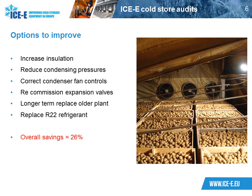We found other options to improve the stores. One was to increase the insulation. However, although this might be feasible on these particular stores, it probably wouldn't be very financially advantageous. On all the stores the condensing pressures could have been reduced. In some of the stores the condenser fan controls weren't very good and were actually affecting how well the refrigerant was condensing. These could easily be put right with some simple control modifications.